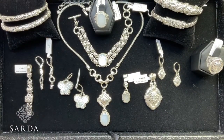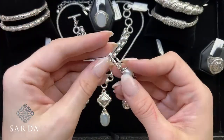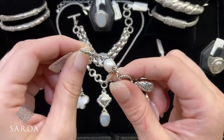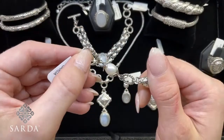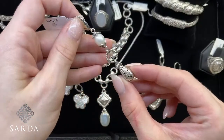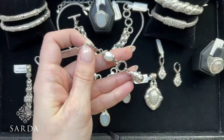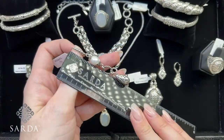Yep. I'll start with these earrings. Oh yes, we had a request for them. Heather, here you go. Here's J3099. Are the earrings. Watermark lever back. You've got that kind of leaf detail or flower detail holding in that pearl. Little twisted piece of silver on that O-ring, and this double-sided teardrop-shaped watermark bead. And then let me give you a measure. These are about 2.5 inches.